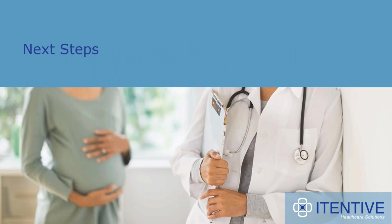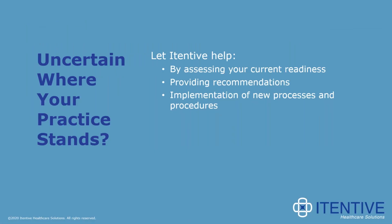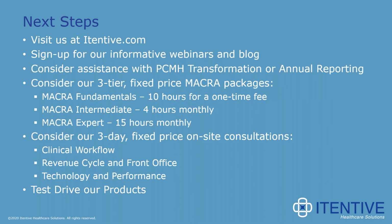Kind of our next steps here. We know this is overwhelming. If you're uncertain where you stand, we can provide those recommendations and assist you with those new processes and procedures. Our next steps, I would say, if you are interested, obviously you can visit our website, and you're on our webinars already, but we'll have our contact information on the next slide when we get to questions. Feel free to email either of us directly if you have any questions or you are interested to see your transformation process or want any assistance.